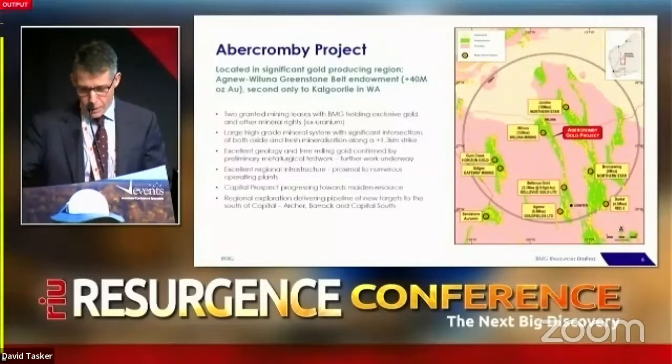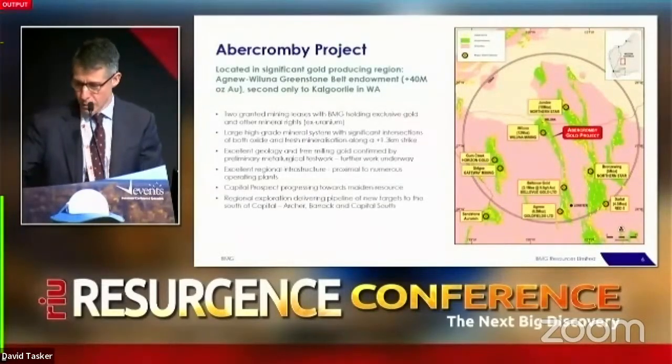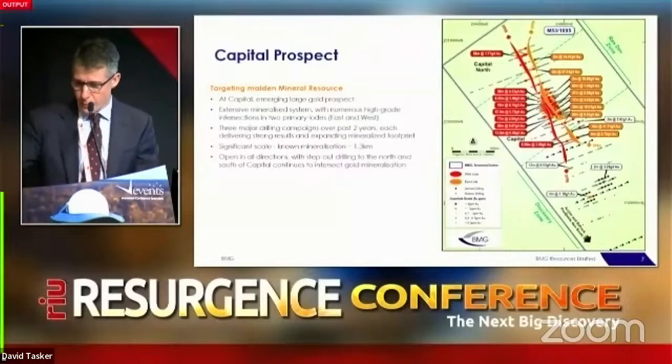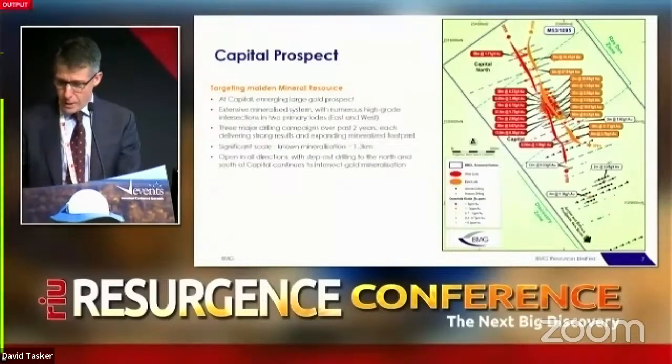In terms of our focus, it's primarily been around the capital prospect, which is now progressing towards a maiden resource. Whilst that has been our focus, we have also looked at some regional exploration, and that's delivered some really nice targets, Arrick, Barcher and Capital South, which we'll look at as we move through the presentation. So in terms of the capital prospect, here we're seeing a very large gold prospect. There's an extensive mineralised system. There's numerous high-grade intersections through 2 primary lodes, which you can see in the image. The east lode is the orange section and the west lode the red.